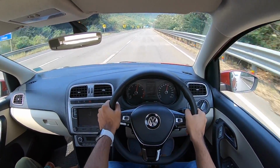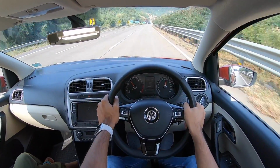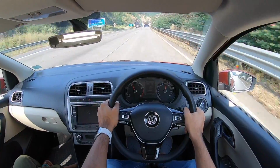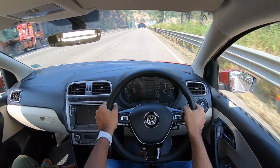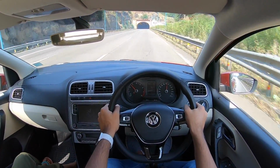So fuel economy should be between 9 to 14 kilometers per liter depending on where and how you're driving this car. Meanwhile, the suspension is set up on the softer side, which means that overall ride quality is very compliant. However, road noise is slightly more in this car, especially over bad roads. You can feel a bit of that inside the cabin as well.